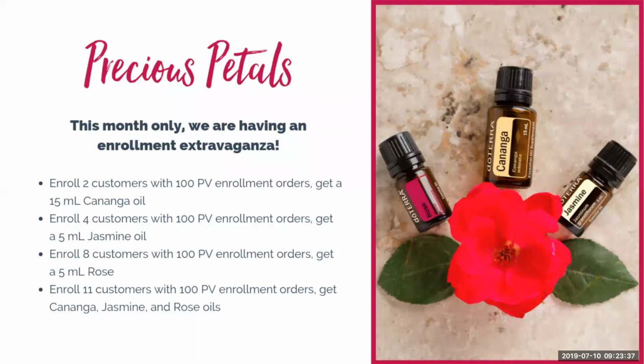If you enroll 4 customers with a 100 PV order, they will send you a 5 milliliter bottle of jasmine oil. Now, jasmine we have, but we only have it in the diluted touch variety. So this is a full strength bottle of jasmine, which is really exciting.